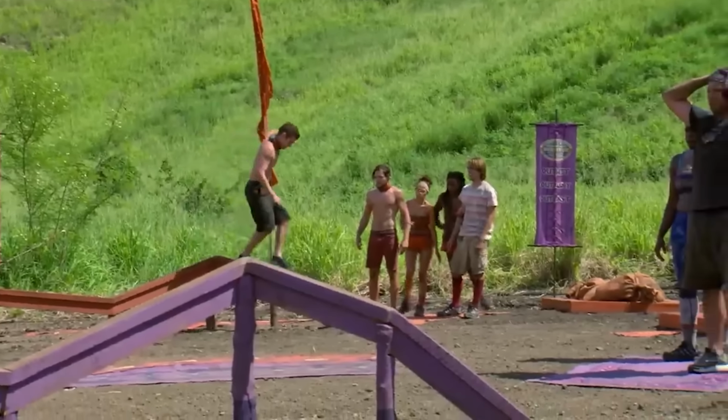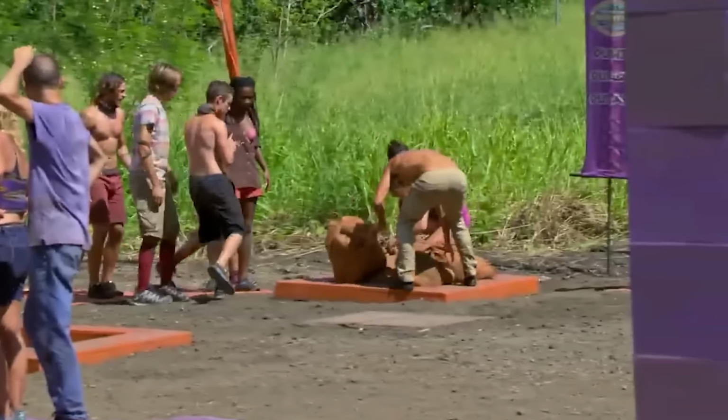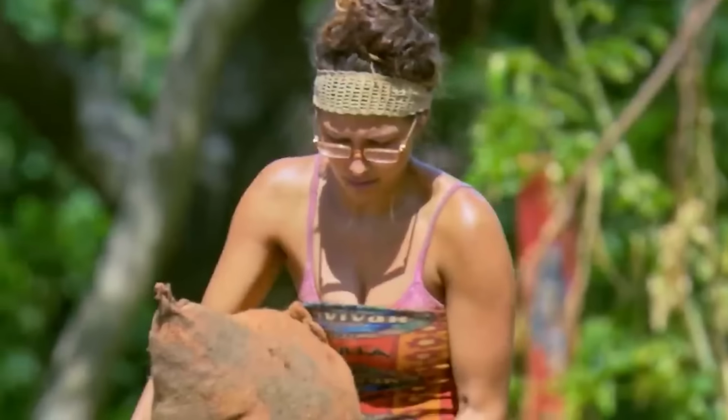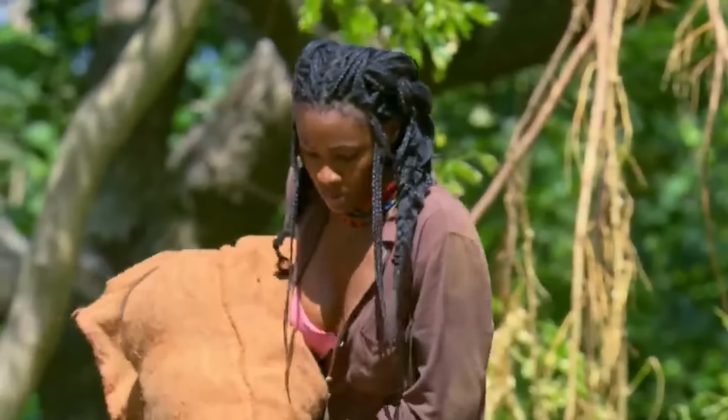Taylor carries 3 of the sacks for his team and increases their lead, which allows the rest of the tribe to assemble the puzzle ahead of the Gen Xers. Is Taylor the millennial version of Boston Rob? Makes you think.